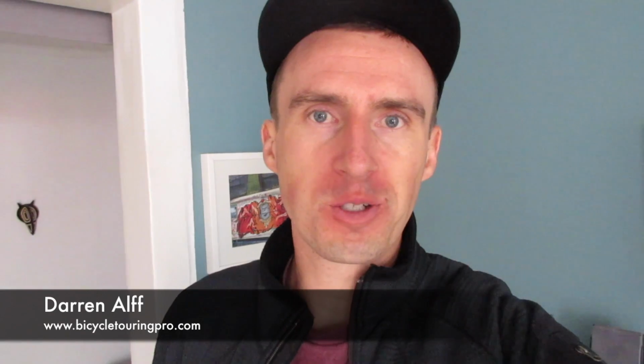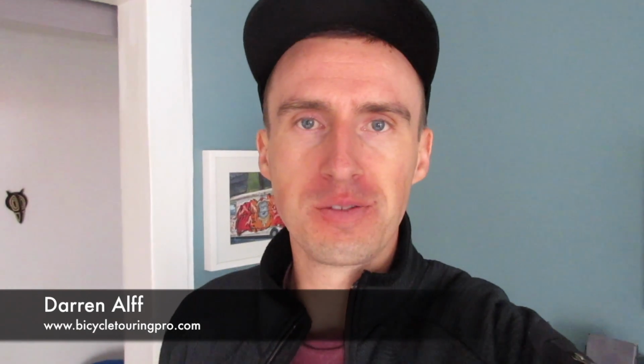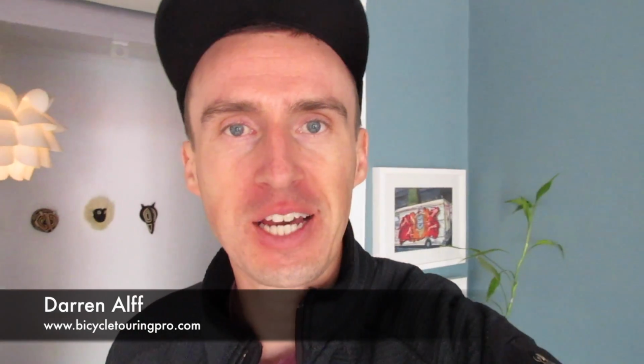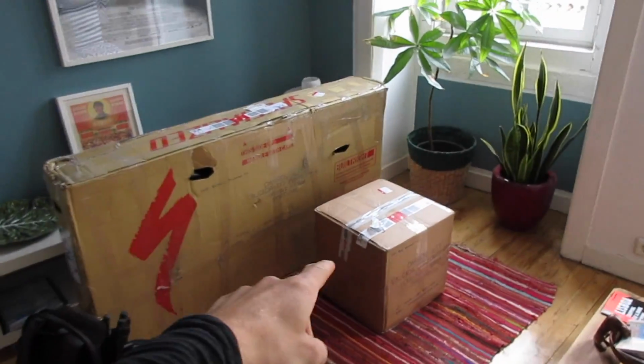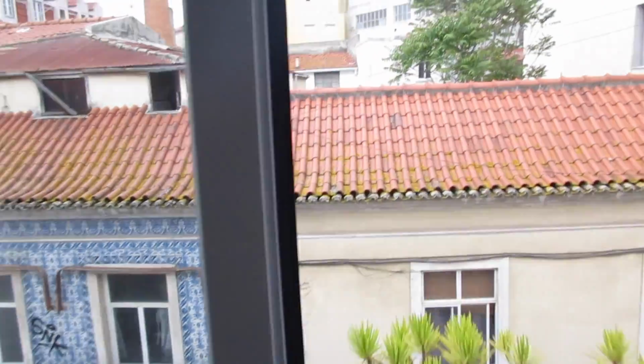Well, after about 24 hours of non-stop travel, I am in Lisbon, Portugal, and I've rented an AirBNB apartment. Let me show you around. Here's the living room. That's my bike and all my stuff there. Check out the view of the street.